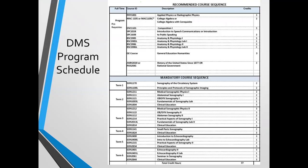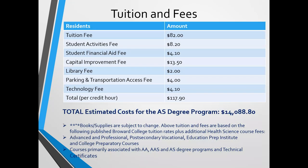So here is a list of the courses. This is all of the prerequisite courses listed out. And then this is our course sequence of what courses you're taking each term. And they have to be taken in their term. This is a mandatory course sequence. It can't be changed. And in order to move from one term to the other term, you have to pass all of the courses with a C or better in the previous term. Otherwise, you will not move forward.